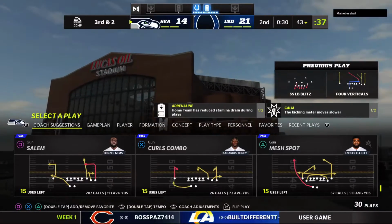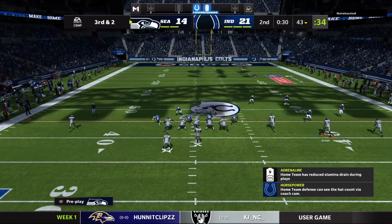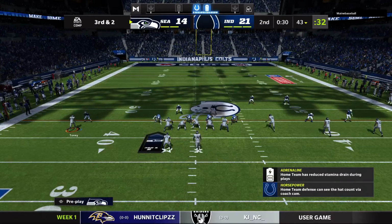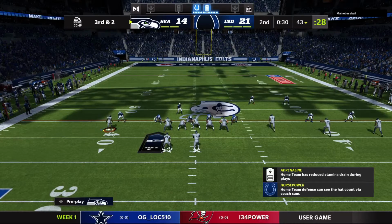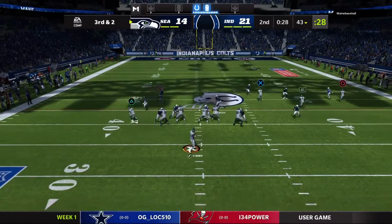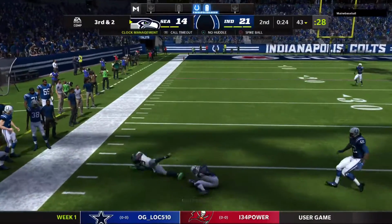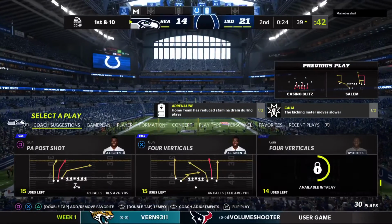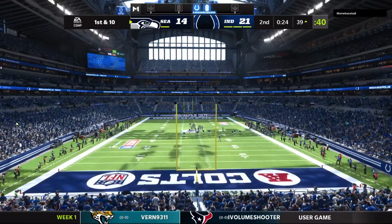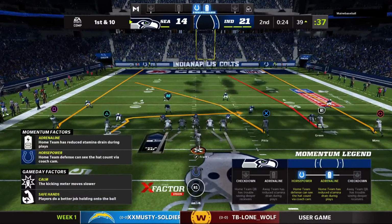Certainly appeared to take away his first read, and by the time he tried to look elsewhere and find an open target, the coverage was too good. That one falls incomplete. Franks. There's the first NFL catch for Kadarius Toney. Now the Seahawks call the second of their 3 timeouts, as they'll stop the clock with 24 seconds to go in this first half.